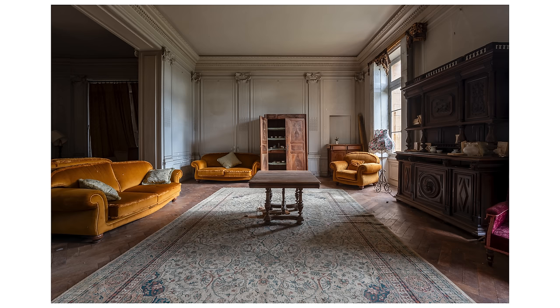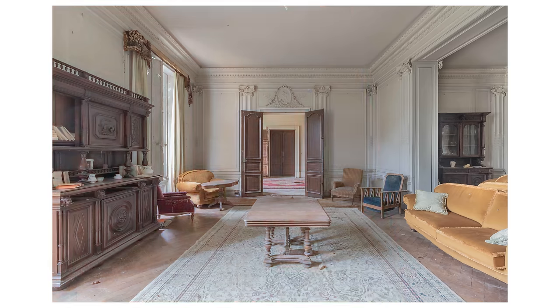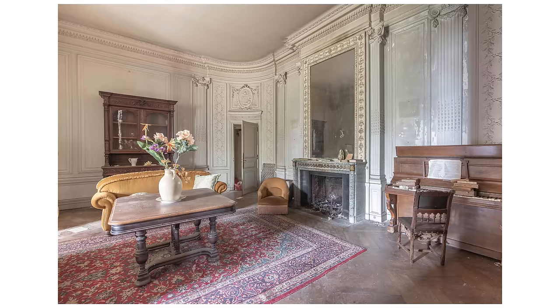The pair of investors initially planned to undertake another restoration of the deteriorating structure and turn the place into a luxurious hotel and fancy restaurant, but instead fled the country and never returned, leaving the once gorgeous castle to fend for itself, which over time proved to be an impossible task.